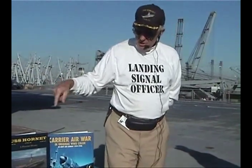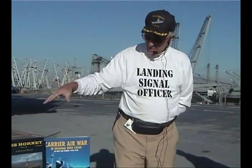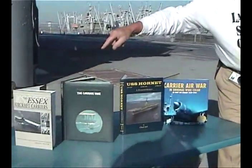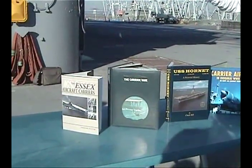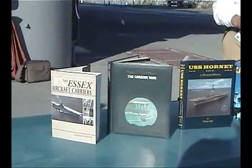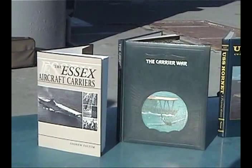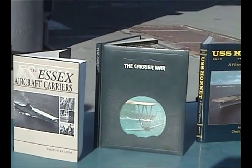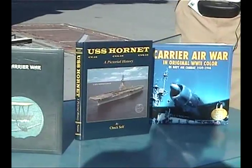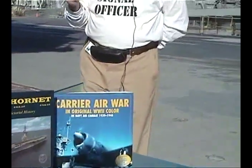And these are the reference books I've used. You may have this one sold in the ship store. The one on the end, the SS class carriers, is probably the most friendly or informative of all four of these books. So you may want to get that for your library, if you want to delve further into the evolution of the SS class carriers.